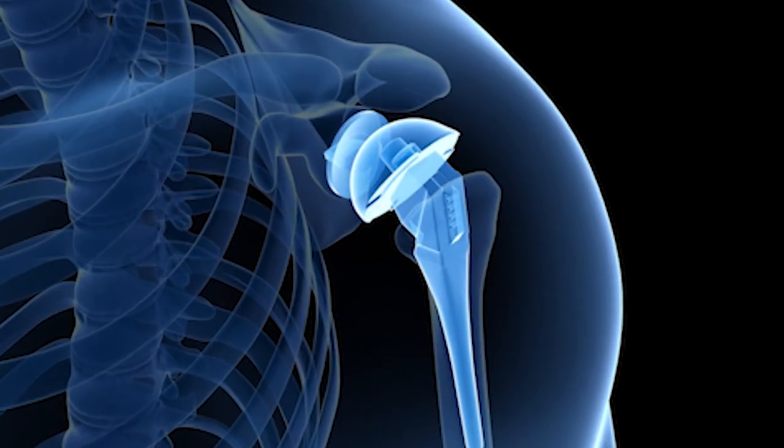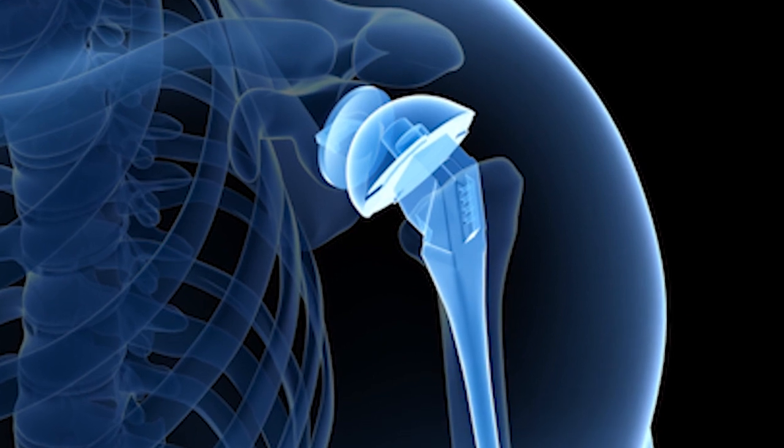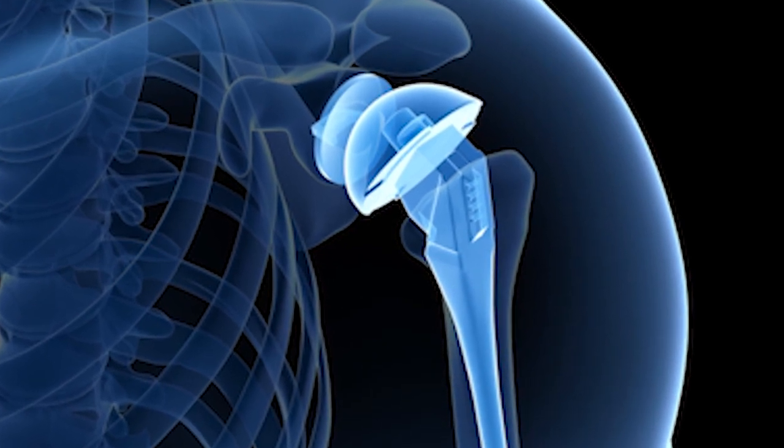There are two basic types of shoulder replacement that we do now. There's a traditional shoulder replacement where we replace the ball and the socket in a traditional manner, and that is used on patients that have functioning rotator cuff tendons. The rotator cuff is required to move the shoulder after a regular shoulder replacement.